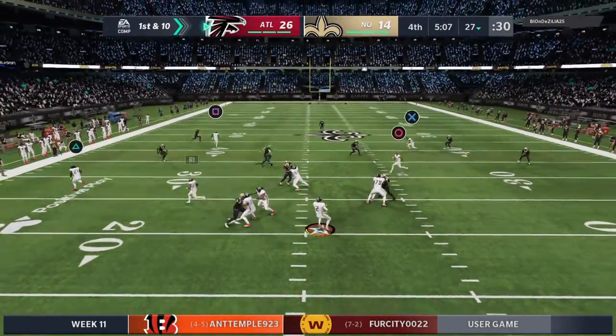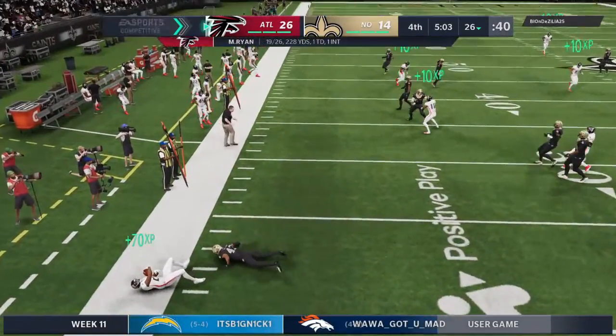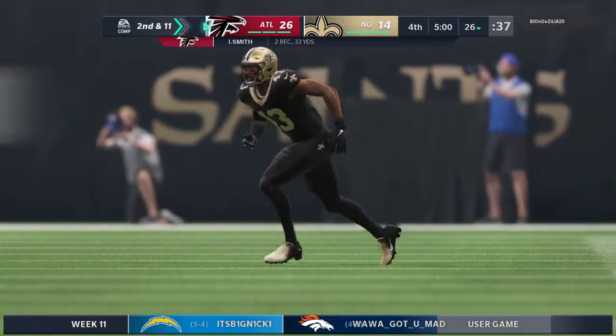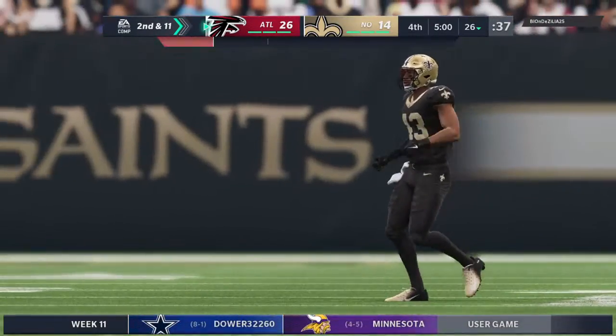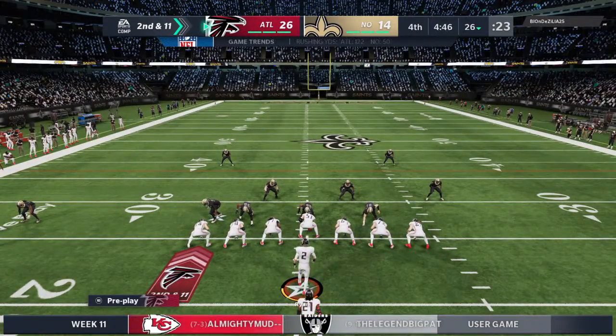He fakes the give here and looks to throw. That's complete to Smith. And he's going to lose yards. They take him down at the 26. He was unable to shake free there. They'll cover him for a loss of a yard. That pass play wound up for negative yardage, so here's 2nd and 11.